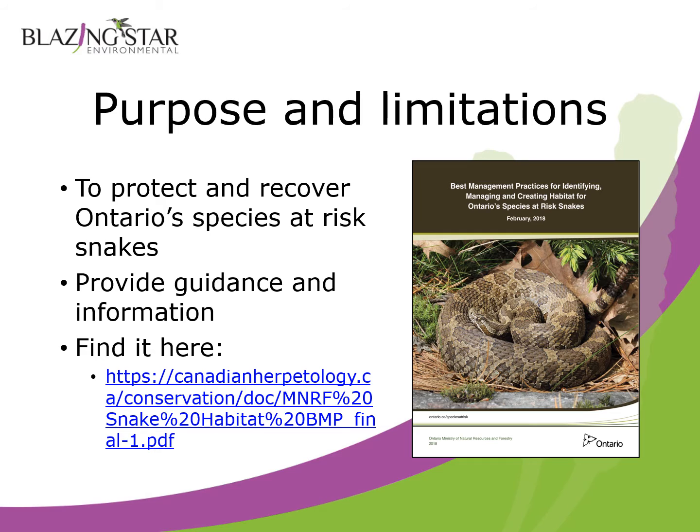The practices outlined in this document are based on the best available information. However, we still lack a lot of information on the effectiveness of recommended approaches. Applying these practices to an experimental framework is essential to improving our understanding of snake habitat creation and management techniques.